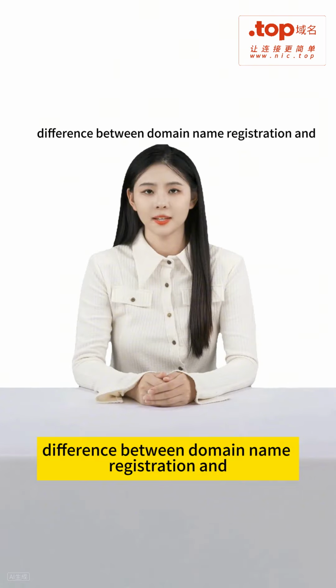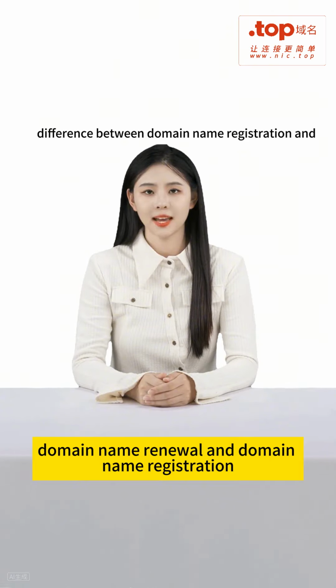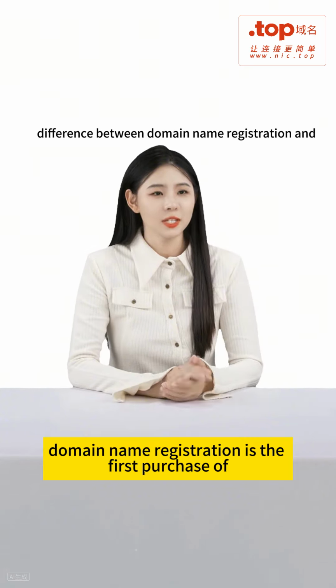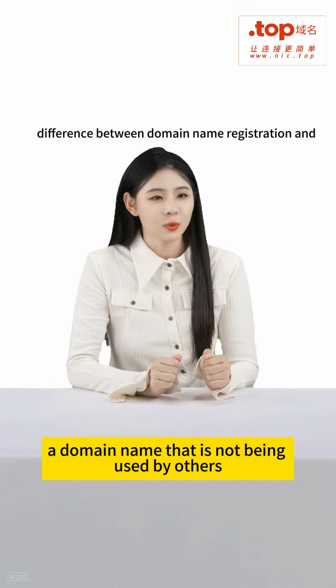Difference between domain name registration and domain name renewal. Domain name renewal and domain name registration are two different concepts. Domain name registration is the first purchase of a domain name that is not being used by others.